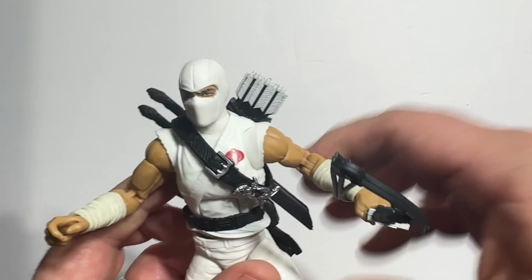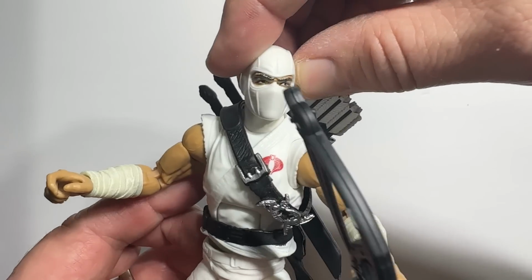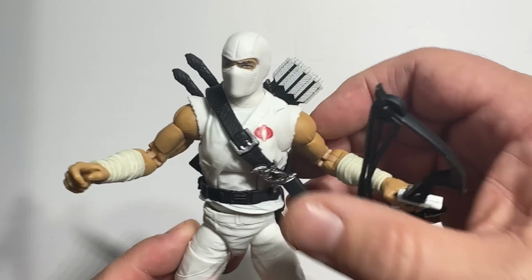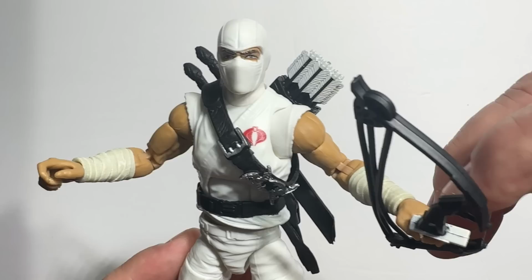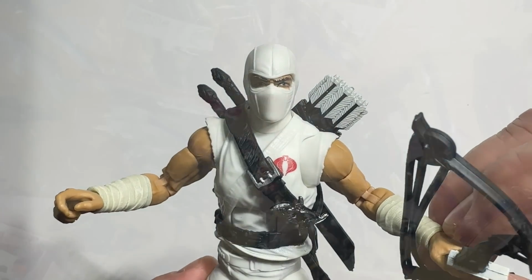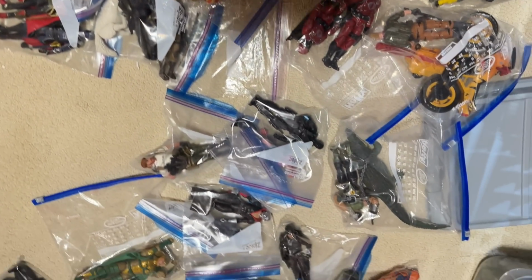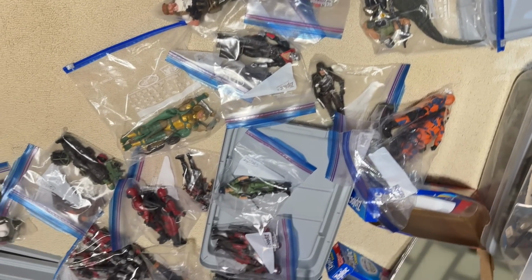And so I'm glad that they kept that front and center with this figure. This is the guy that I want to have standing right alongside my Snake Eyes as the ultimate brothers. If you can't tell, I am all in on this line, and this is the most figures I have showcased in a single video.